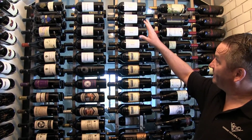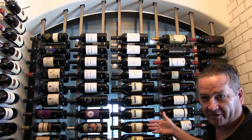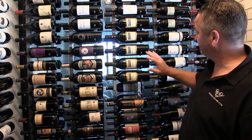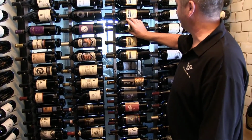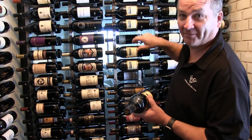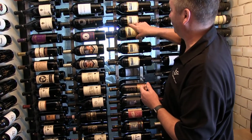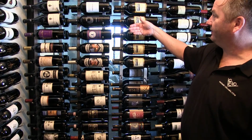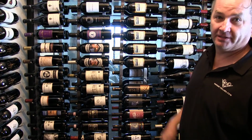But again, if you could imagine trying to build a wood feature that would be in front of glass, it would be very difficult, where this gives you a great look. Now, it's difficult to necessarily access this bottle that's up here against the glass, where you have to push it through and come back. But that's where you put all your collectibles that you're not going to touch for a while. So it's a single deep rack on one side of the frame and a single deep rack on the other side of the frame.